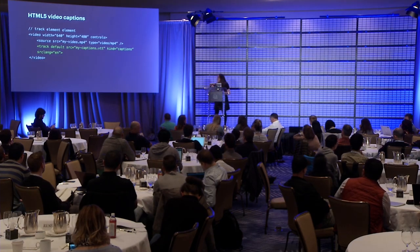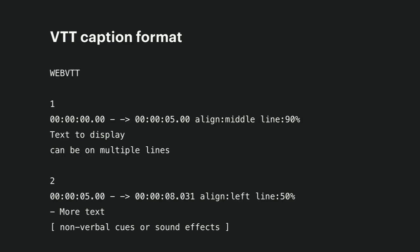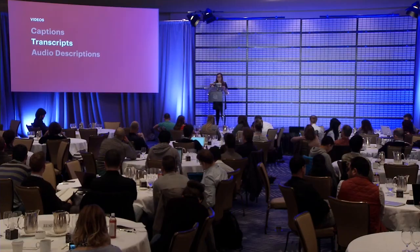So technically, how do we do this? The HTML5 video tag actually includes track information that we can use to point off to a specially formatted VTT file for captions. This is what a VTT file looks like. You can see it has a timestamp, it has alignment, so you can say you want it in the middle of the screen or in the upper left and how wide, and then it shows you the text. And you also have to make sure to include, in parentheses like that, any nonverbal cues like sad R2 beeping or other sound effects.